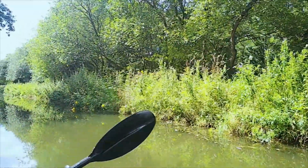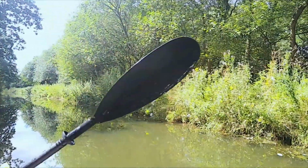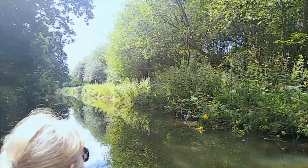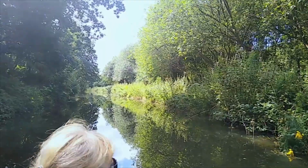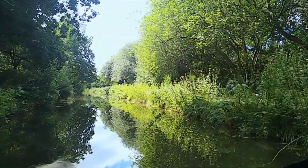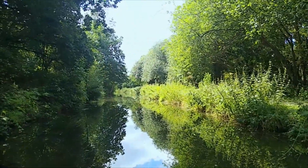We've probably got another maybe half an hour before we get to the visitor centre at Tapton Lock, and then we'll stop there, grab something to eat and head back. And I think that will have been a really lovely paddle today.